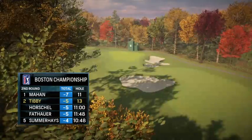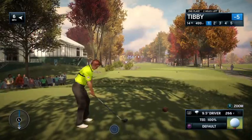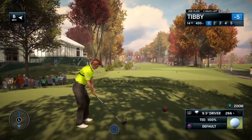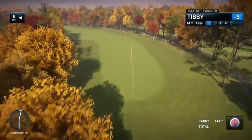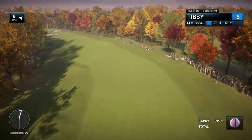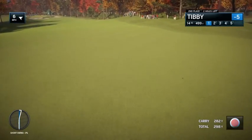Frank, the 14th, a shortish 495-yard hole, only because it's downhill. If you can get that ball running down the fairway, then it certainly sets up a good second shot into this stout par 4. That appeared to be a good strike right there, Frank. Oh, good. It's just towering. Look at that hanging in the sky.